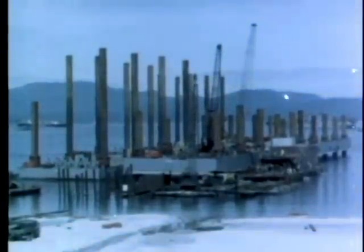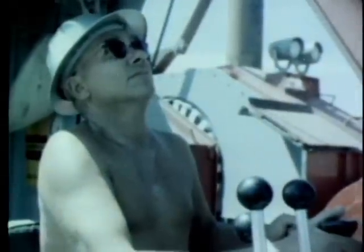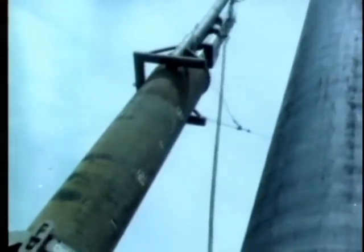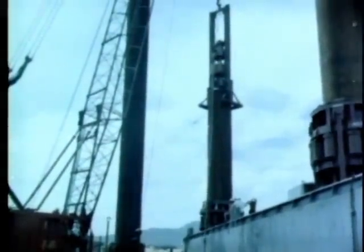More docking facilities are under construction for the swiftly growing port complex at Cam Ranh Bay, Vietnam. Here, a DeLong pier is being built for the loading and unloading of cargo. The pier is supported by 10 caissons or legs. The caissons are driven into place by a pile hammer, which has a striking force of 20,000 pounds.